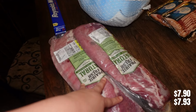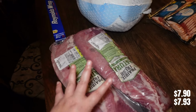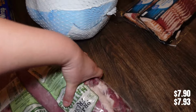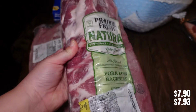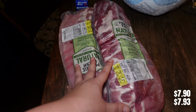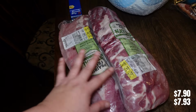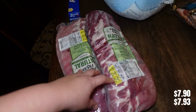And then this isn't for Thanksgiving, but I did purchase it at the same time, so I just thought I'd add them in. I picked up 2 packs of these. What are these called? These are pork loin back ribs. My husband likes to make these in our Instant Pot. He makes really great ribs. So I picked up a couple because they were on sale while I was there.